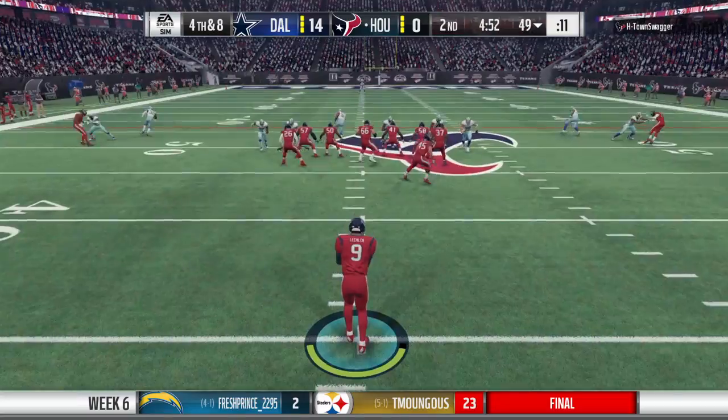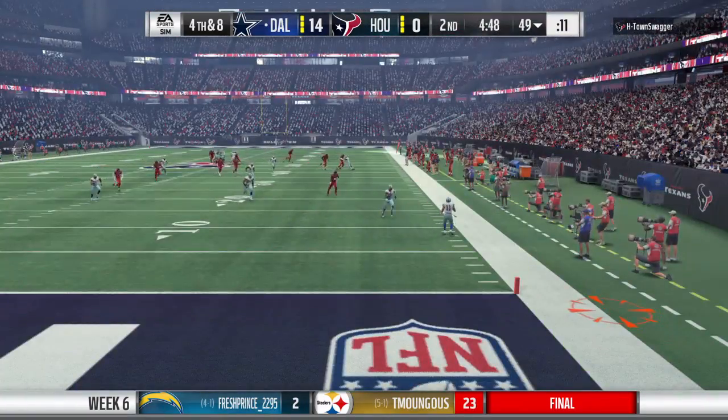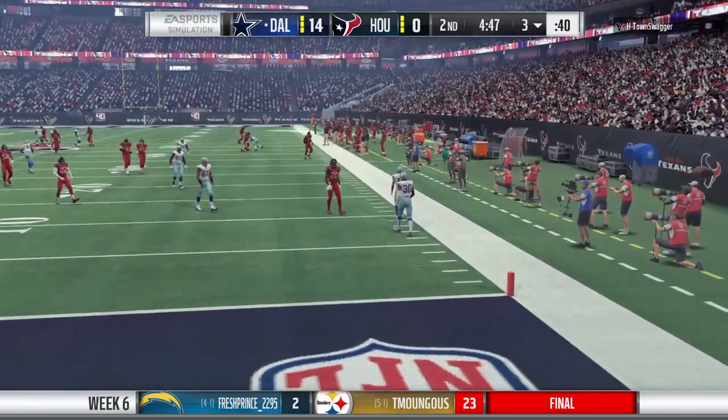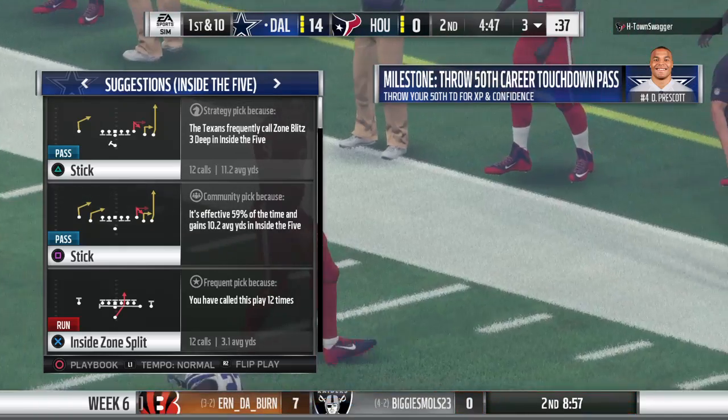Back deep for Dallas, Cole Beasley. And he gets it away, a directional kick going toward the sideline. That'll be out of bounds, and how good was that? They'll say the 3-yard line. That's where they spot it.